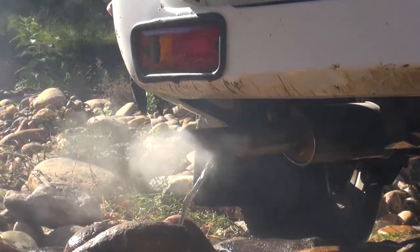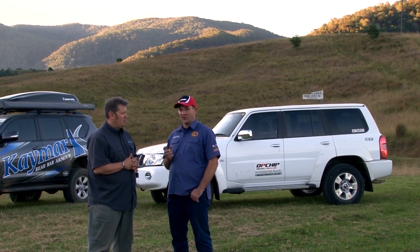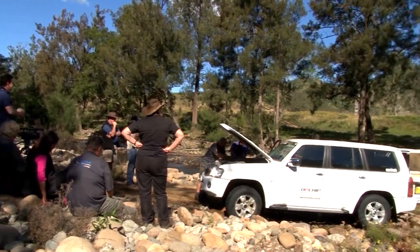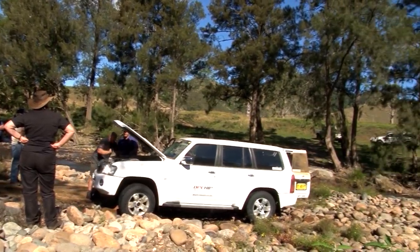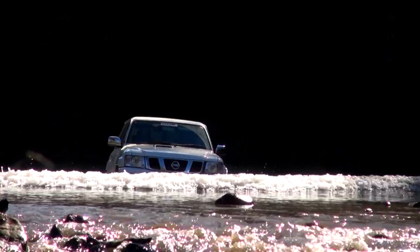I think what it comes down to, you really just have to be very, very careful in river crossings. And it just shows, as simple as that was, absolutely need a snorkel. It was above where it should have been going. Without a snorkel, we survived it, but certainly luck and experience kicked in.